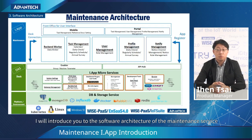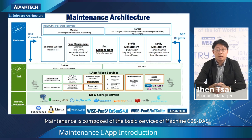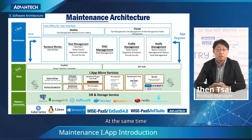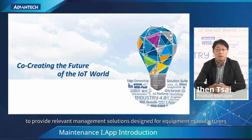Finally, I'll introduce you to the software architecture of the maintenance service. As you can see in the figure, maintenance is composed of the basic services of machine C2S, DAS, and the service modules of our I.Apps. At the same time, it also makes full use of the functions of each module to provide relevant management solutions designed for equipment manufacturers.